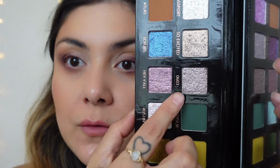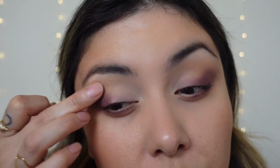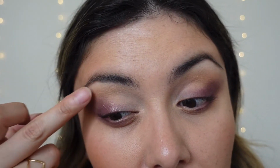Now I am going to jump into Hey Y'all, and after that I'm going to jump into this one, which is 0603. So I'm going to put Hey Y'all right next to that PA02 shade, since it has like a purple hue to it. So soft, literally you dip your finger into it and it's like you're dipping your finger into a very soft fluffy pillow. I love it.